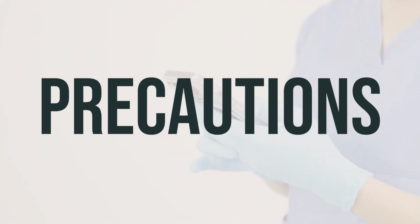If you are planning to have surgery, it's important to inform your doctor or dentist about all the products you use, including prescription drugs, non-prescription drugs, and herbal products.